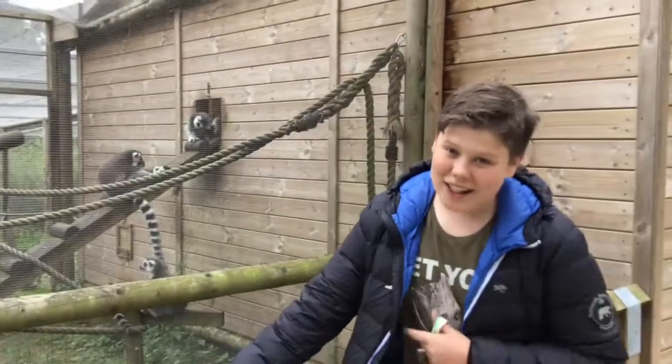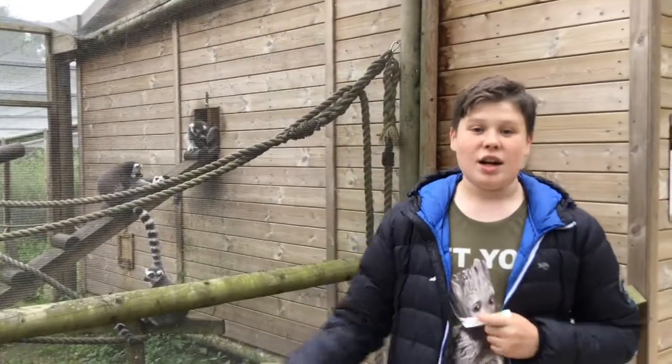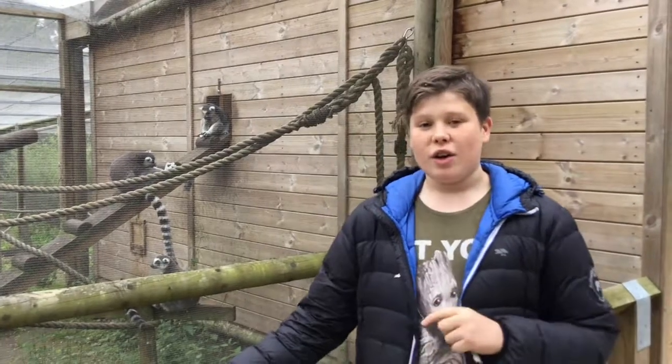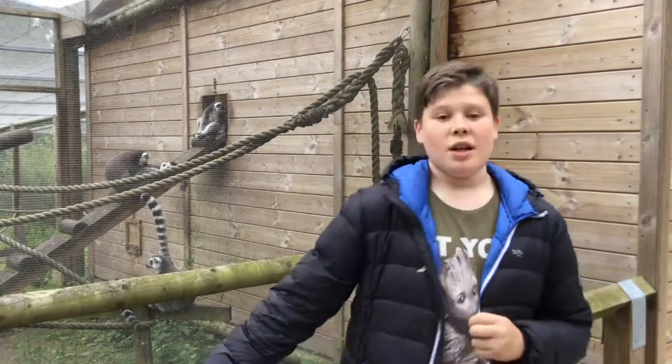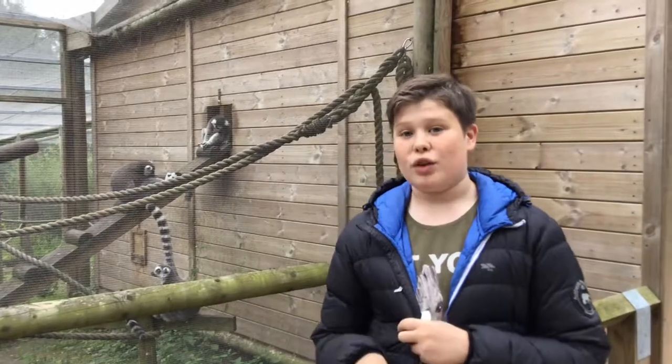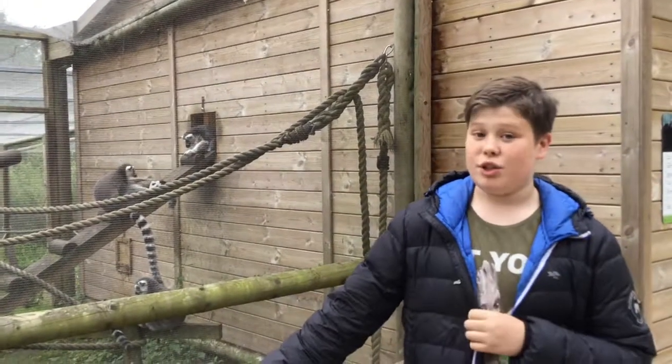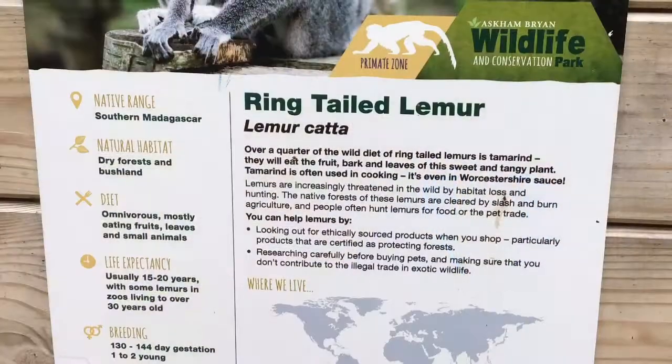These are ring-tailed lemurs. They're found in Madagascar and nowhere else in the world. Madagascar is an island off Africa. Unlike most monkeys or apes, they actually spend most of their time on the ground, whereas most apes or monkeys actually spend most of their time in the trees, which makes them unique.